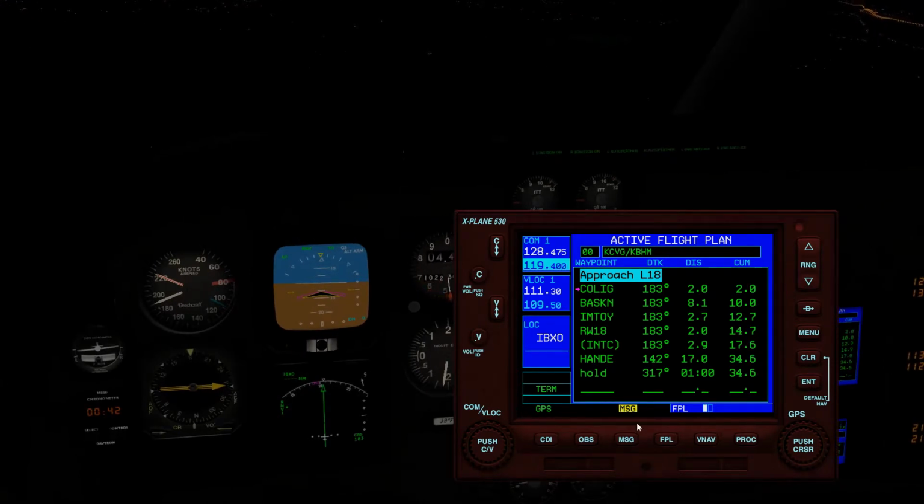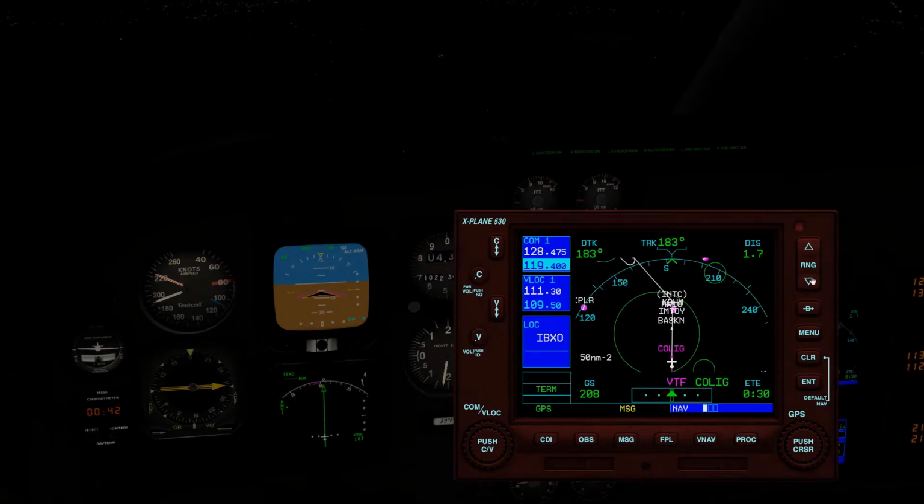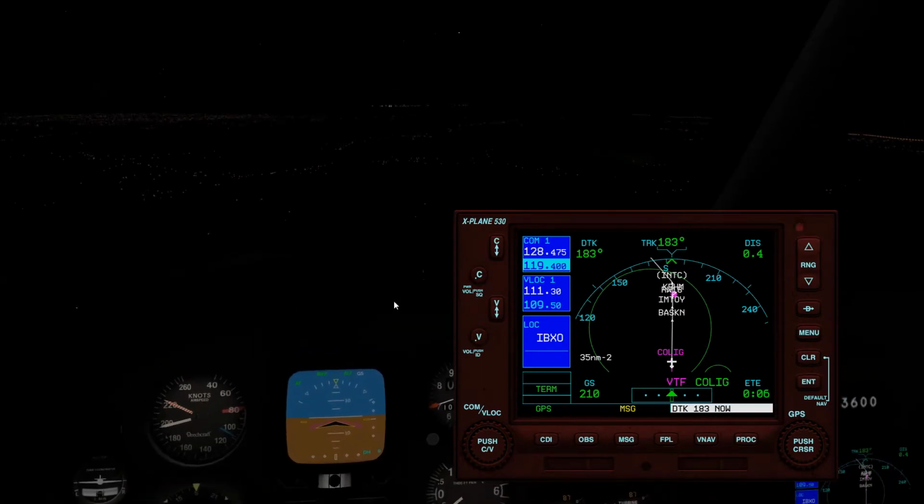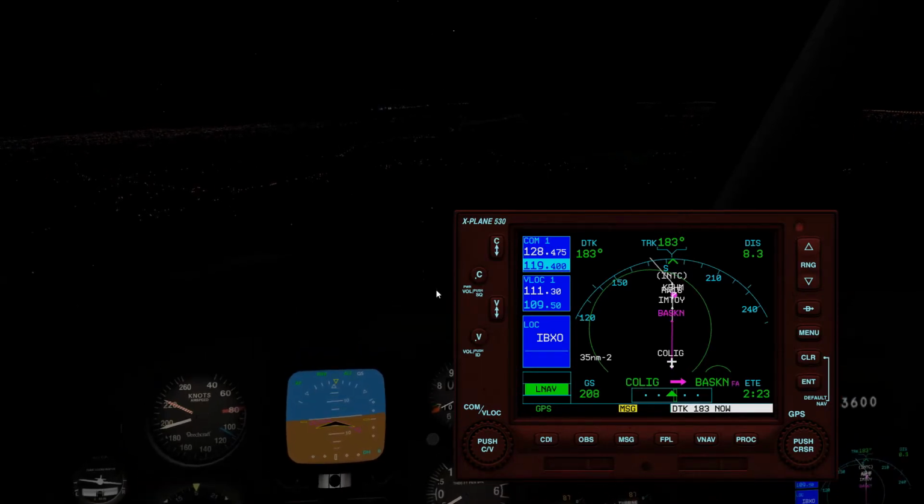That is our 1,000-foot warning. Here is our approach. We are looking good. There's a runway right there. There's a 4-knot tailwind now, so yeah, now we should have taken the other one. Well, I guess there is a reason. So in 20 seconds we're going to hit Colleague. In 20 seconds we should also be at 3,600 feet. We have the approach and nav on. So as soon as this gets picked up, we are going to pick it up.